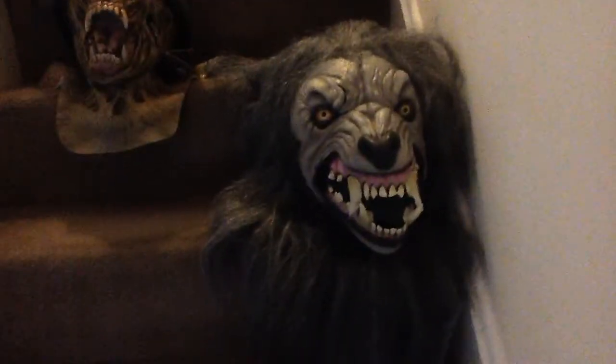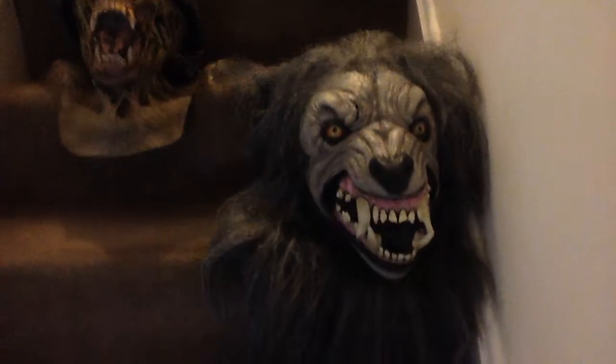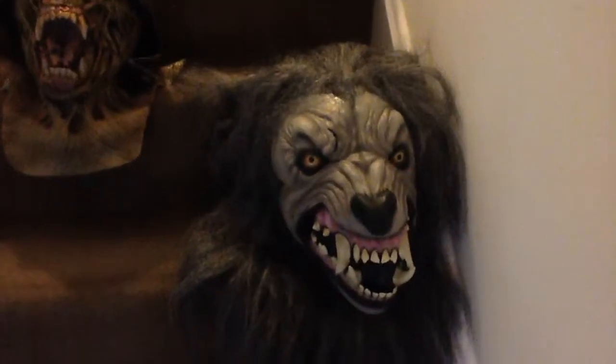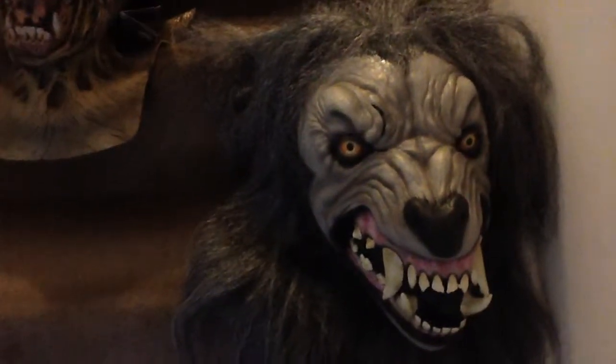So this first one is the werewolf mask, a full overhead latex mask, absolutely fab, with the dark grey hair, the snarling snout, the teeth and the yellowy eyes. Absolutely brilliant, absolutely love that.